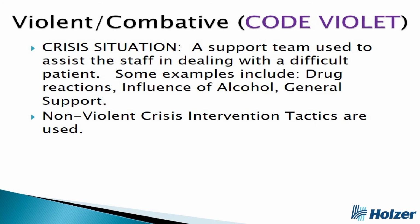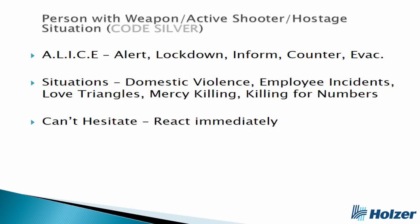Our Code Violet is a violent combative situation, especially in our ER and some of our geri psych areas. We do have a tendency to have some violence, so we do have a Code Violet team that responds to the situations. Call 5333 or call 911 for local law enforcement to get that team to your area as quick as possible. We use nonviolent crisis intervention tactics, so we try to verbally de-escalate situations as quick as possible. If that doesn't work, then we'll go to other things.